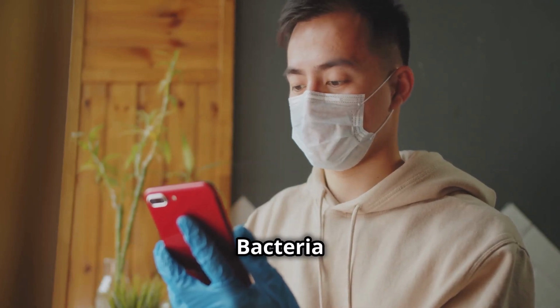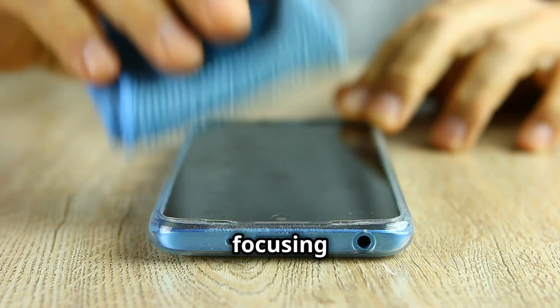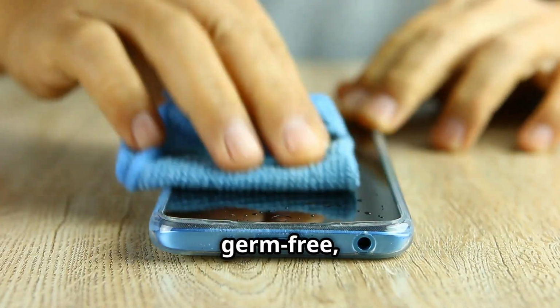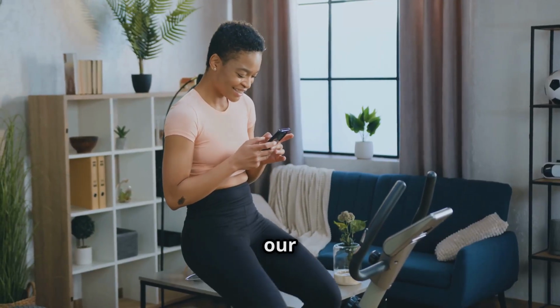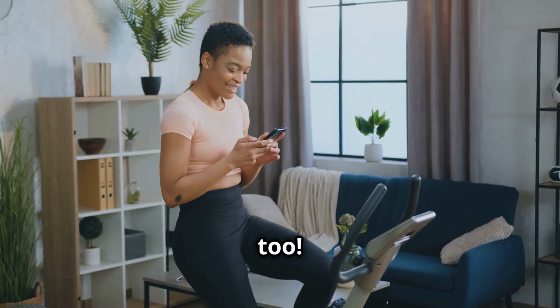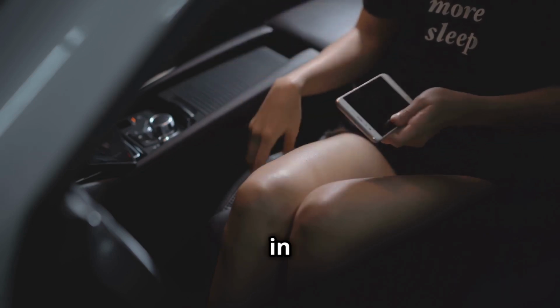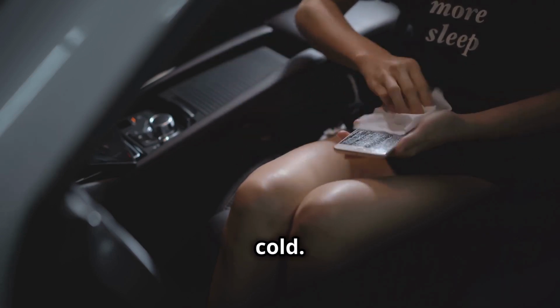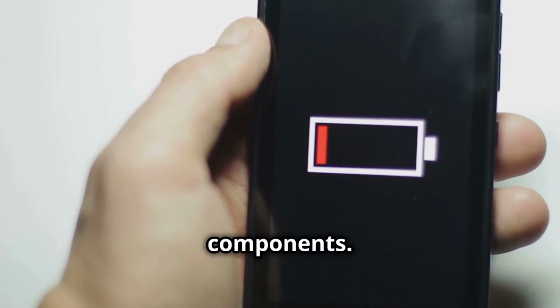Section 4. Beyond bacteria, keeping your phone in tip-top shape. Now, while we've been focusing on the importance of keeping our phones germ-free, let's not forget about their overall well-being. Just like we need to take care of our bodies, our phones need a little TLC too. Avoid exposing your phone to extreme temperatures, like leaving it in a hot car or out in the freezing cold. These extreme conditions can damage your phone's battery and other sensitive components.